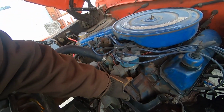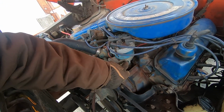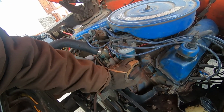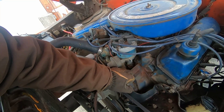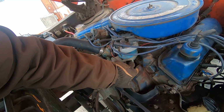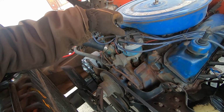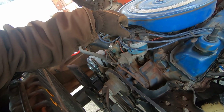These Fords got the distributor up front, real easy to work on, but all the water runs right down in there, and you got an aluminum distributor and a cast iron block, and they expand and contract at different rates. They get corrosion in there. So you can see where I had to beat the ever-living snot out of this thing to adjust my timing, so real miss on Ford's behalf there.